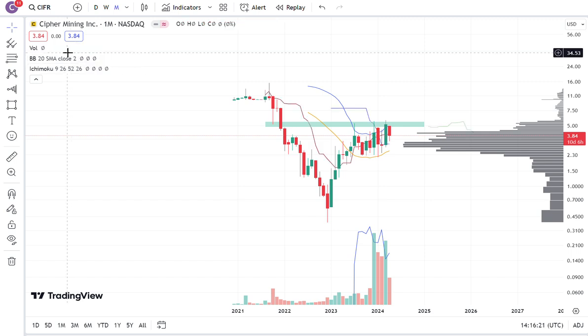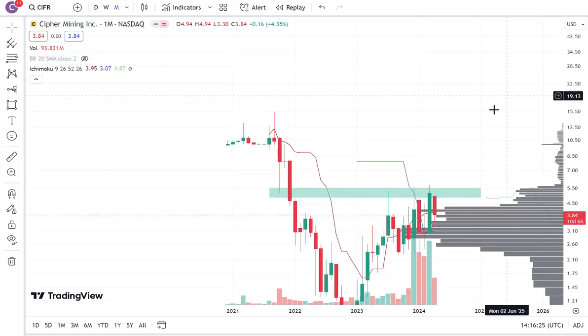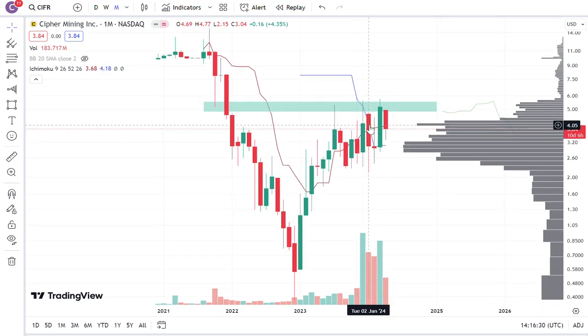The other thing to look at is the Ichimoku cloud on the monthly, which has already been shown before by me. You have a bullish Tenkan and Kijun cross here on the monthly, which basically tells you that maybe there's a more sustainable bull trend that's going to happen soon.